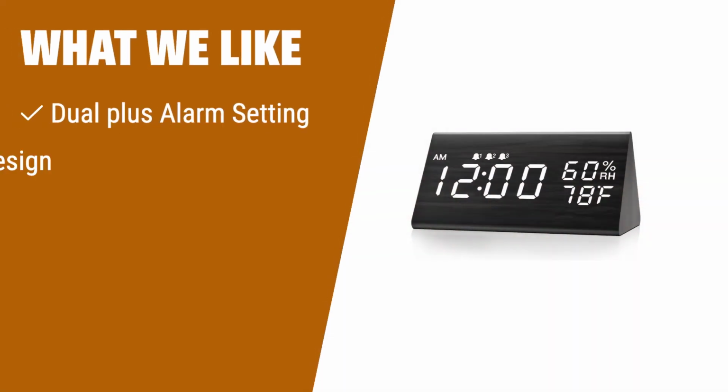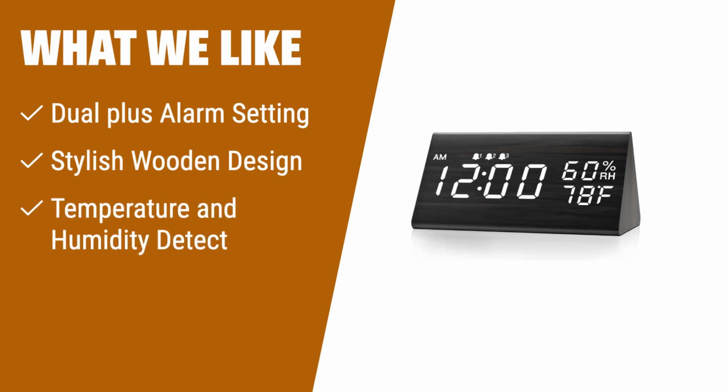What we like. If you have a busy schedule and need multiple alarms, the digital alarm clock is perfect for you. Its stylish wooden design makes it a great decoration for your bedroom or living room. Plus, it has a temperature and humidity sensor to protect your health.